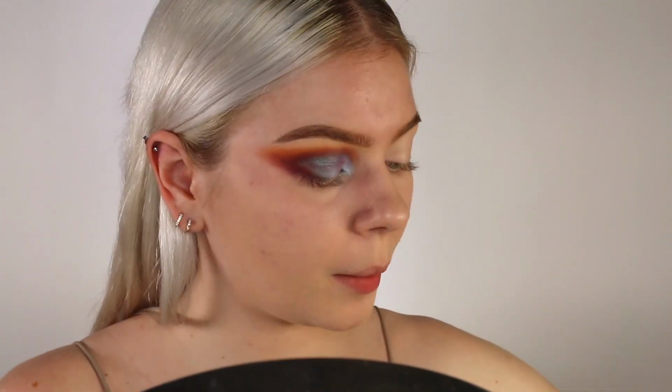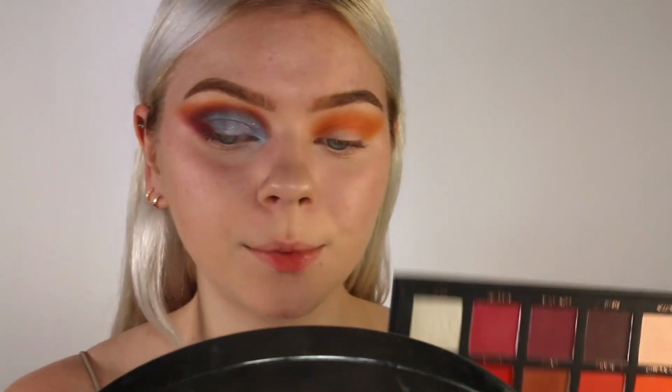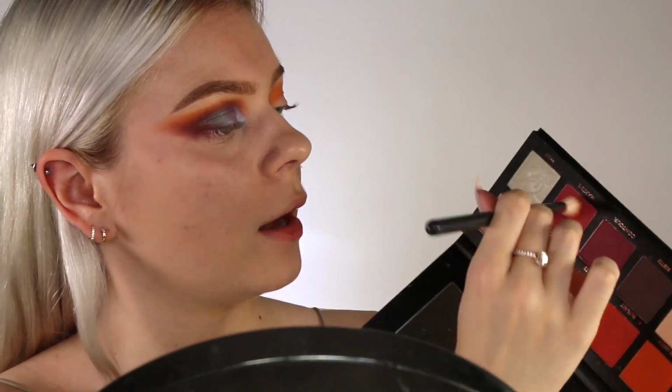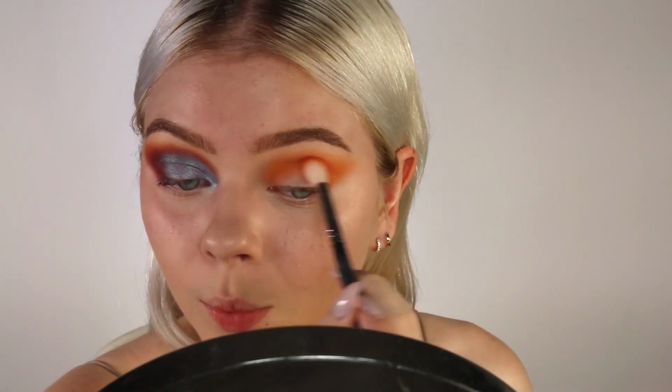I'm first just gonna go in with the shade P. Louise right here as my transition. Okay, and then I'm just grabbing the shade Martini right here. It's a cranberry color. And this is gonna go in my crease as well, of course. Hello.